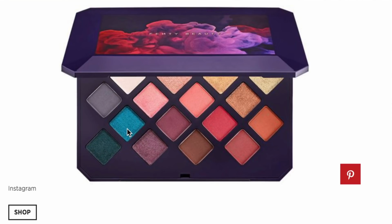So I'm really on the fence here. Basically, what I'm really wanting to try are a lot of their matte shades, and I was pretty excited about this color story initially, a little less so now as time has gone on. All right, let's move on.